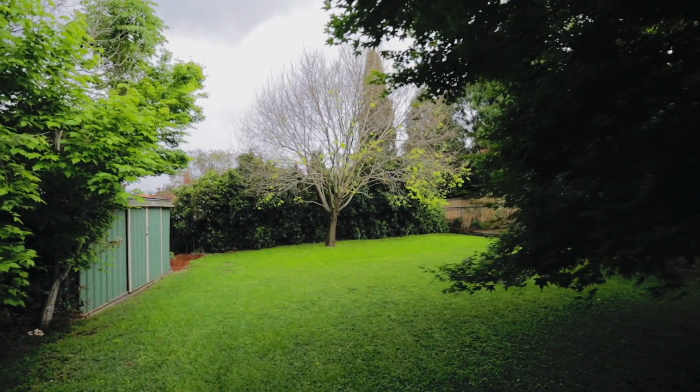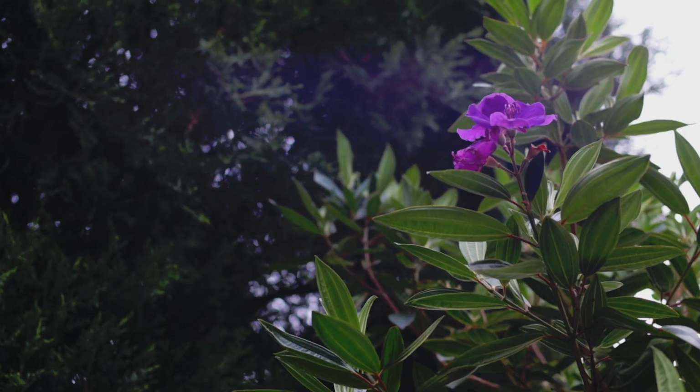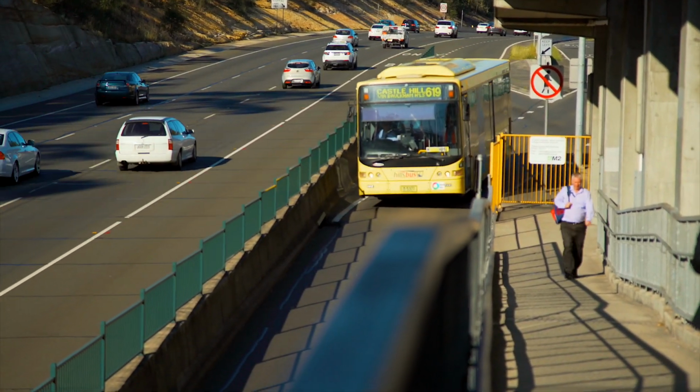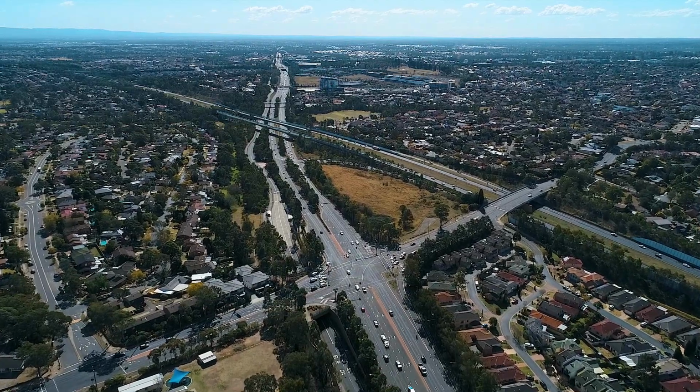A location like this really gives you access to the best of Baulkham Hills amenities. Your quiet cul-de-sac location provides you immediate access to Stockland Shopping Centre, City and Parramatta bus services, as well as direct access onto the M2. So if it's travel or leisure, your family's covered.